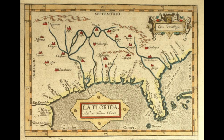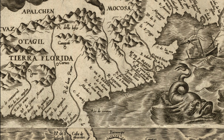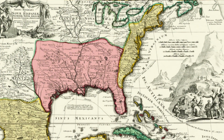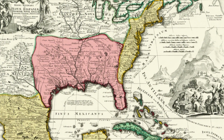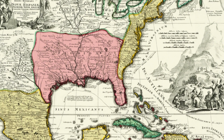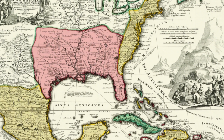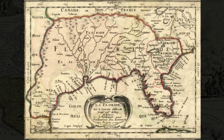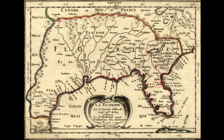And without considering whether it was an island or the mainland, he proceeded to Spain to ask permission to conquer it and obtain it. So Florida, at this point in time, was basically the whole South. Like half the country was Florida. It wasn't just the state, as you can see in old maps. If you look for it, the Spaniard old maps will show Florida as being basically the whole South, all the way almost to Texas.